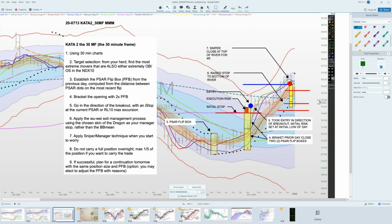So he's mapped out Kata 2, the 30-minute frame. Using 30-minute charts, use target selection from your herd, find the most extreme movers that are also either extremely overbought or oversold in the NDX 10. Ta-da!